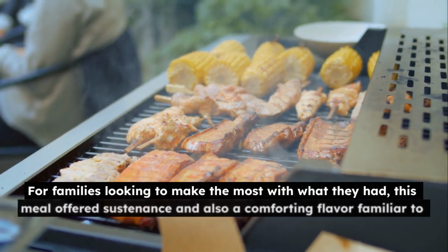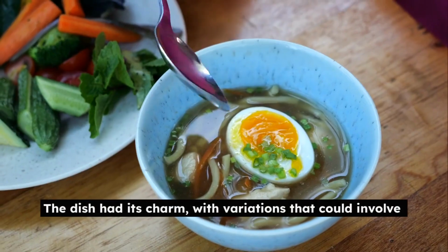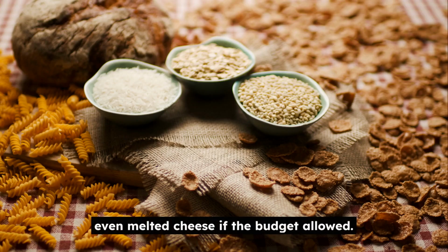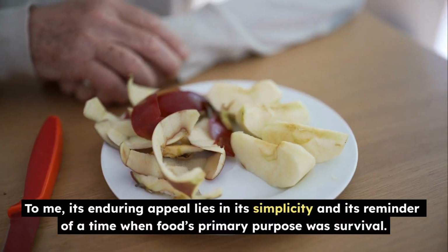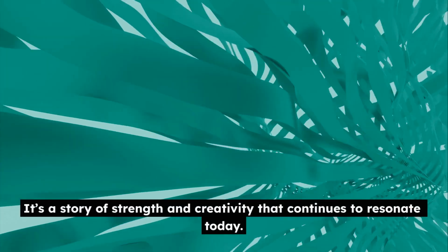For families looking to make the most with what they had, this meal offered sustenance and also a comforting flavor familiar to all. The dish had its charm, with variations that could involve adding fried eggs, Worcestershire sauce, or even melted cheese if the budget allowed. To me, its enduring appeal lies in its simplicity and its reminder of a time when food's primary purpose was survival. It's a story of strength and creativity that continues to resonate today.